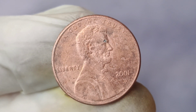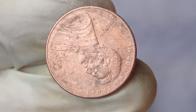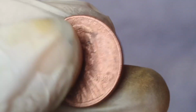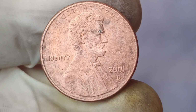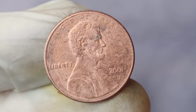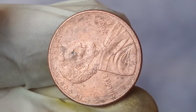First, condition is everything. A 2001 penny that is in perfect mint condition, meaning it has little to no wear and tear, with sharp, clear details, is incredibly valuable. The coin should look as though it was just struck by the US Mint, despite being over 2 decades old. Coin collectors, after all, prize coins that are as close to perfect as possible. The more pristine the coin, the more highly it is regarded in the numismatic world.